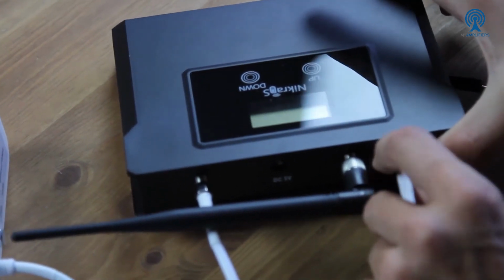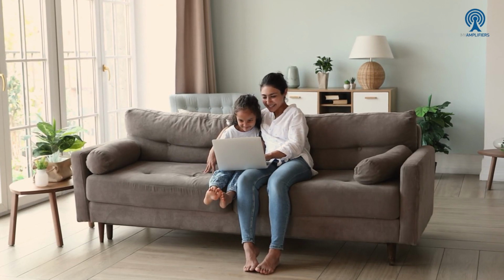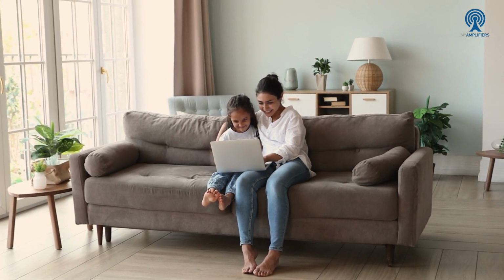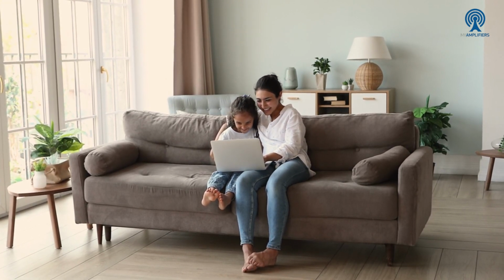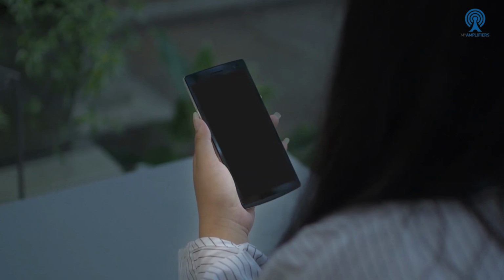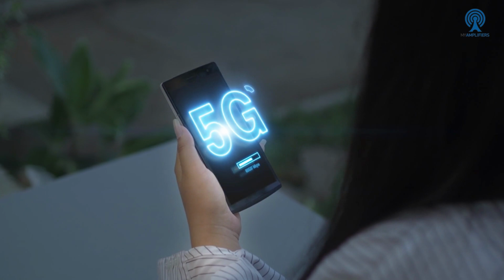Wide range of 5G boosters. Nikrans offers a comprehensive selection of 5G signal boosters designed for various applications, from small apartments to large commercial buildings. Their BD series features innovative 5G boosters that enhance the signal of European, Asian, and American mobile operators, ensuring compatibility with a wide range of networks.